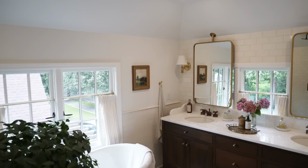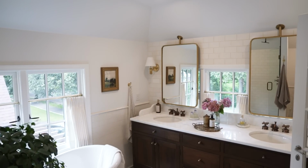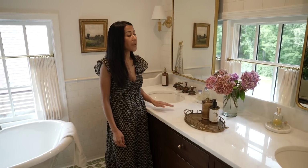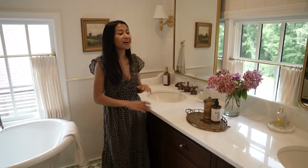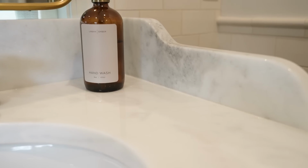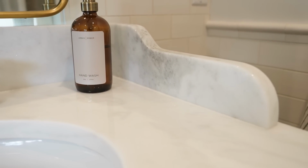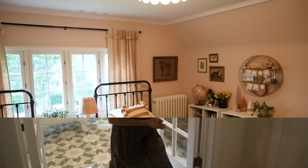This is marble on here, and I know people have warned us about marble in the bathroom, but it's been 2 years and I could not think of another material to use in here. It's just so elegant. And I love the backsplash and the side splash that we added here. Now let's head to the girls' room.